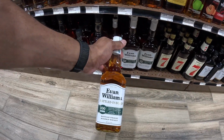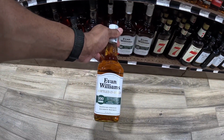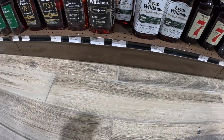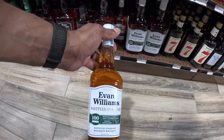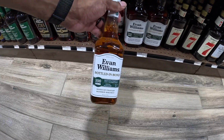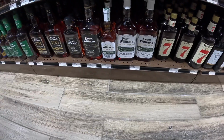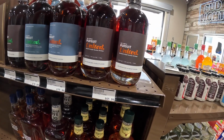The best bottle of bourbon that you can find in any liquor store for under $20. And look, it is $16.99. You cannot go wrong with the Evan Williams Bottled in Bond. The best bourbon you're going to have on your shelf. Please pick that up. Never seen this one before.